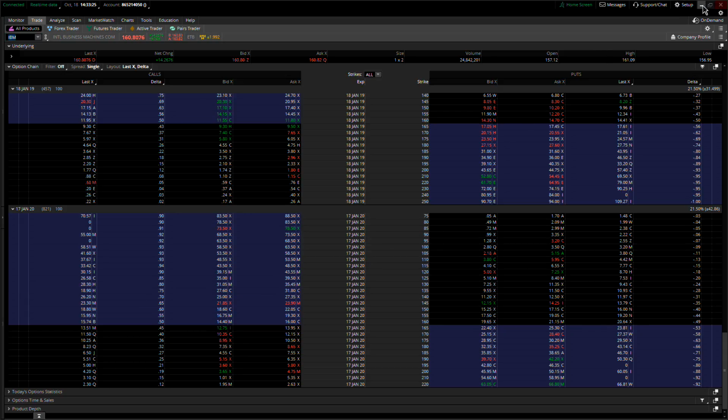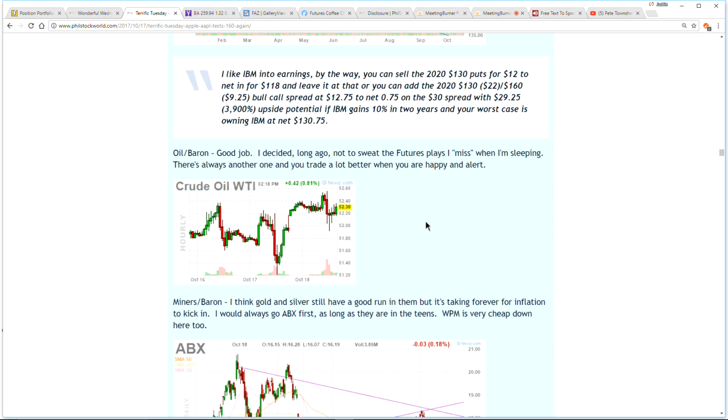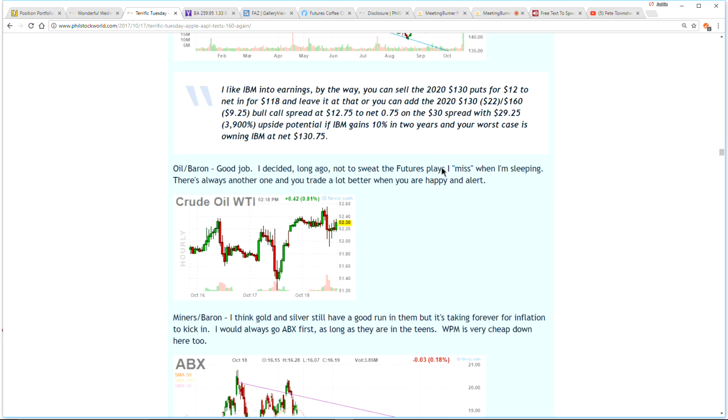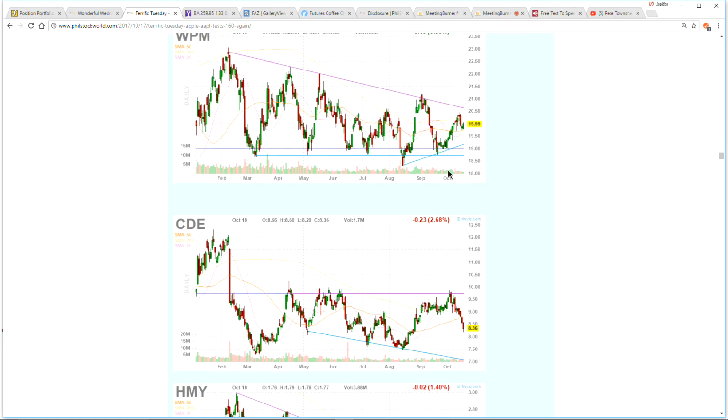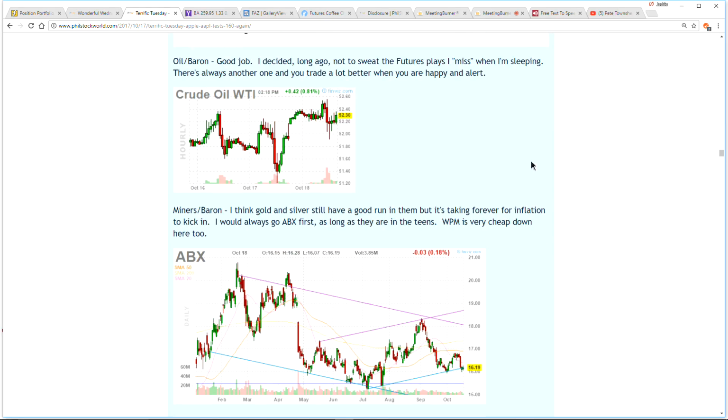So don't get trapped into thinking you have to take short-term positions to make short-term money. You don't. You can set up a well-constructed long-term play, and if you get a quick pop, you can cash it out, or you can say, okay, you know what, I'm going to hang on to this and collect the rest of my $30. Still $21 left to make. So we talked about IBM.